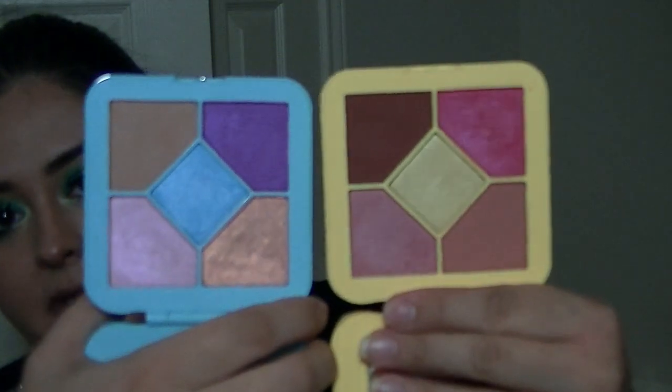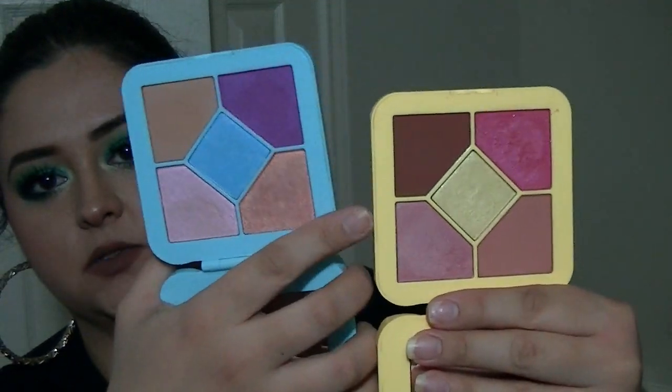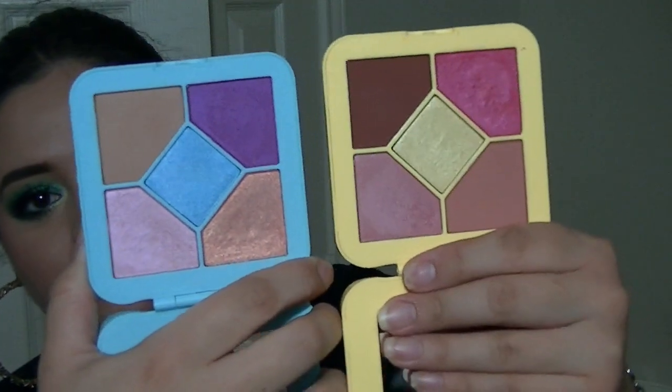Alright, next I have these 3 Lime Crime palettes. These are from the Polly Pocket collab inspired situation. I am for sure gonna keep these 2, which is the Pink Lemonade and the Bubblegum. So I'm keeping these. I actually really like these. These are my 2 favorites. This one's probably the most favorite. This one's really nice. I've gotten some pretty looks with it. So for that reason, these are both staying. I've actually used these quite a bit.